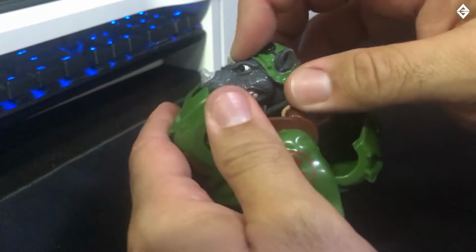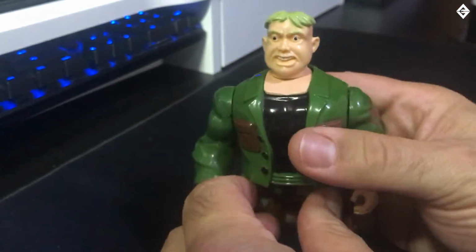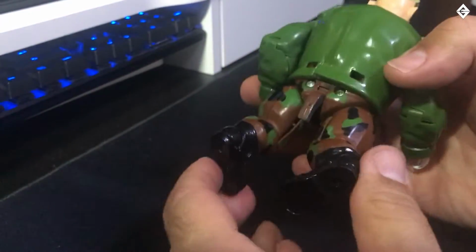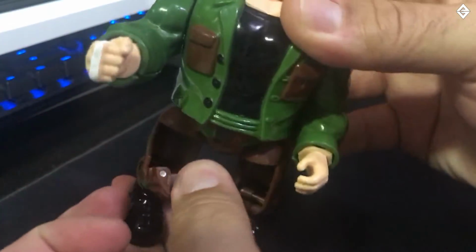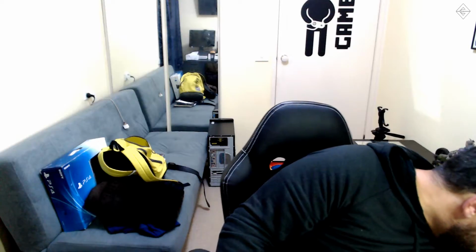Alright, there we go, and then he'll fold in, and the human version of Rocksteady comes out. There you go. Oh, yeah, and then you can fold that away. His tail. There you go. I'm not sure what was meant to be in there, because his legs open up. Anyway, these must be really good quality because they still look pretty decent for their age. Alright, anyway, next one. Let's move on.